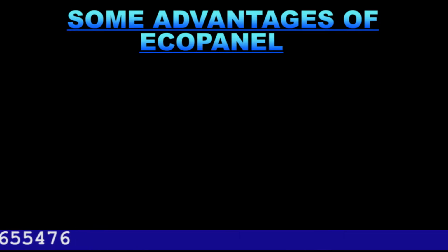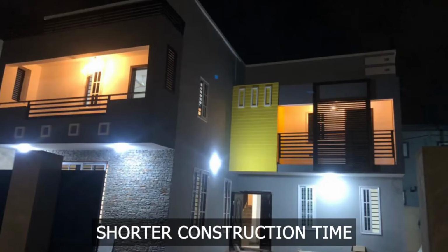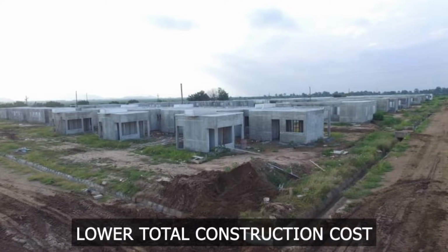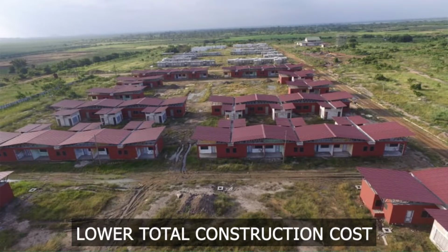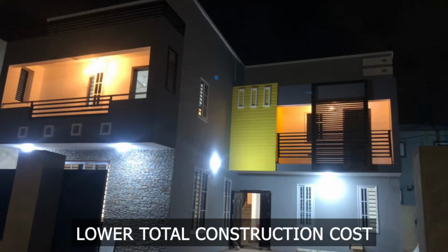Advantages of ECOPANEL: shorter construction time. A typical 2 or 3 bedroom can be built in 15 days and a story building can be built in 1 month. Lower total construction cost. With ECOPANEL, you don't need a lot of workmen, and that can reduce your labor to about 15% and therefore saving you a lot of money.